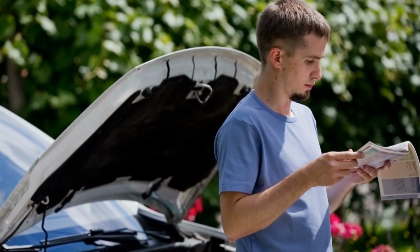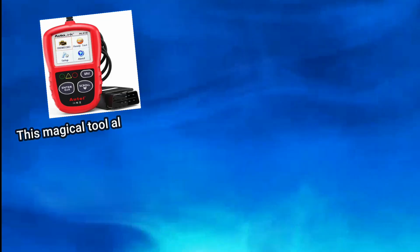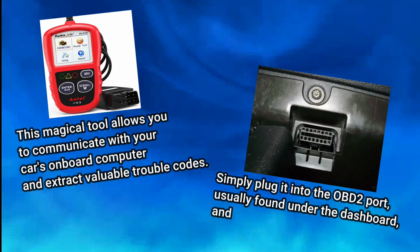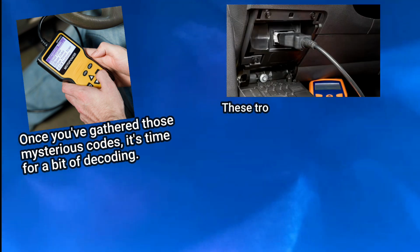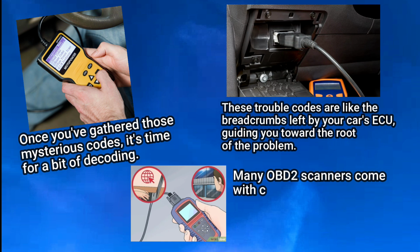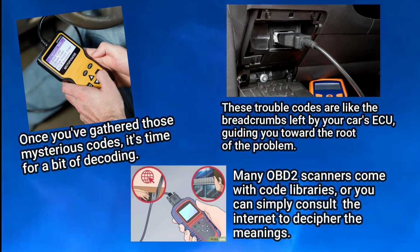Checking trouble codes with an OBD2 scanner. Step 1 in our DIY automotive adventure, arm yourself with an OBD2 scanner. This magical tool allows you to communicate with your car's onboard computer and extract valuable trouble codes. Simply plug it into the OBD2 port, usually found under the dashboard, and let the scanner work its magic. Once you've gathered those mysterious codes, it's time for a bit of decoding. These trouble codes are like the breadcrumbs left by your car's ECU, guiding you towards the root of the problem. Many OBD2 scanners come with code libraries. You can simply consult the internet to decipher the meanings.